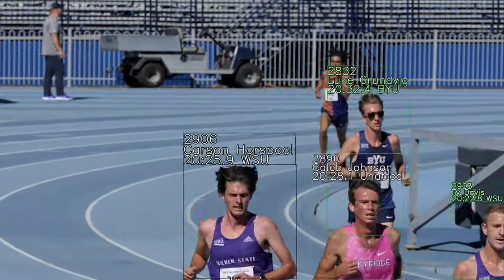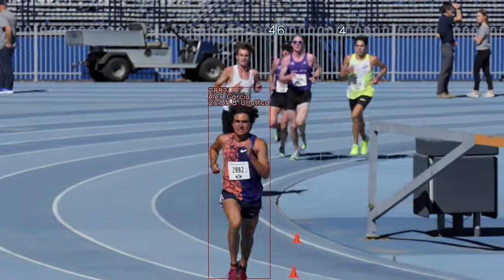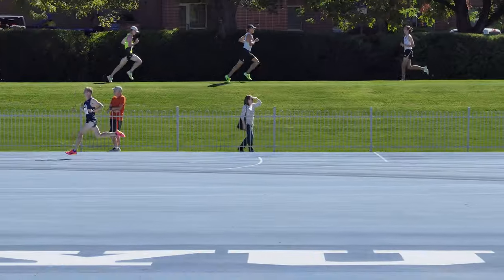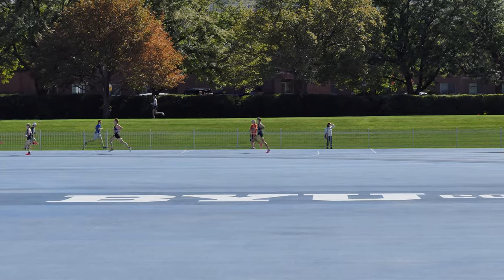We have three so far from Salt Lake Community College. They have 51 points so far. They're waiting for their next two athletes. Here they are, crossing the line. They have entered the track. They have about 250 meters to go. It is going to be a sprint to the finish.